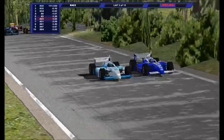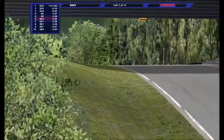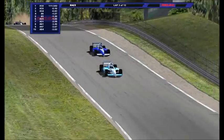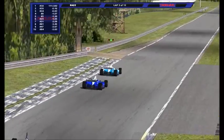Hoffman's going to get a chance. And Caleb Hoffman trying to take the lead from Michael DeFeo on lap 3 of 12. He's going to be able to do it. New leader at Lime Rock, Caleb Hoffman in the number 35.